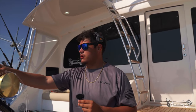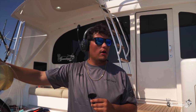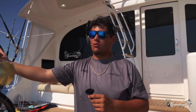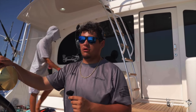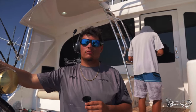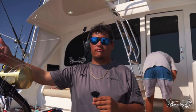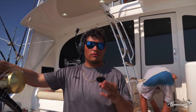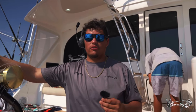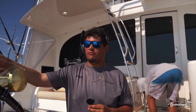Headed to Patronus, there's been a couple good reports of blue marlin, white marlin, and tuna there, so I'm gonna go try it over there. But it's hard to leave here when we know there's a fish right there, so we'll see what happens. Fish here for a little bit and then head to Patronus, see what happens.